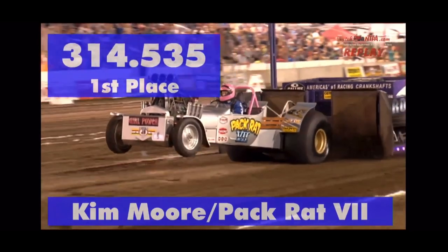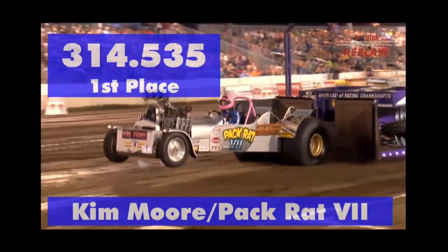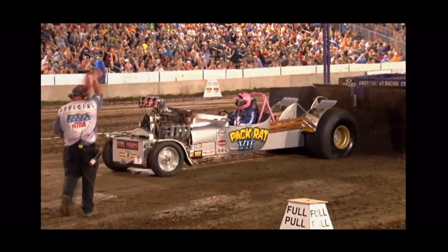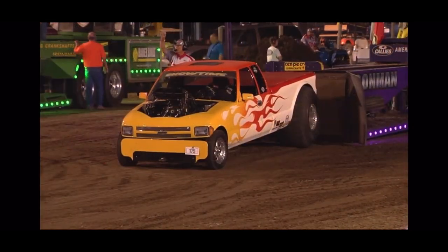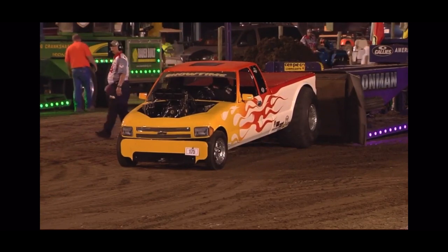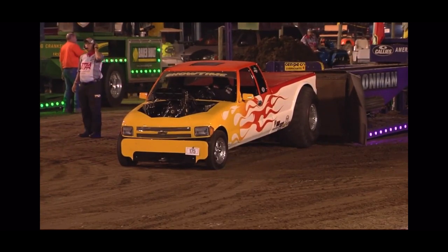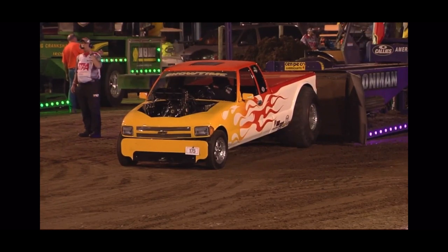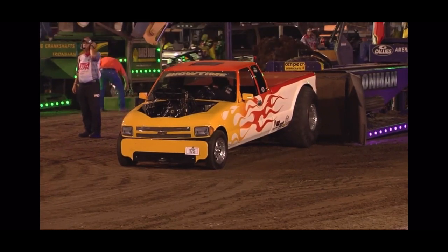Now she is our test puller in the two-wheel drive class, 314 and 5. See if she's going to take that or turn it down and come back later in the class. Second place, Carl Atley, Lethal Weapon, 344 and 9. And your winner, Trump wins again. Shane Kellogg, the Trump truck, 345 and 8.